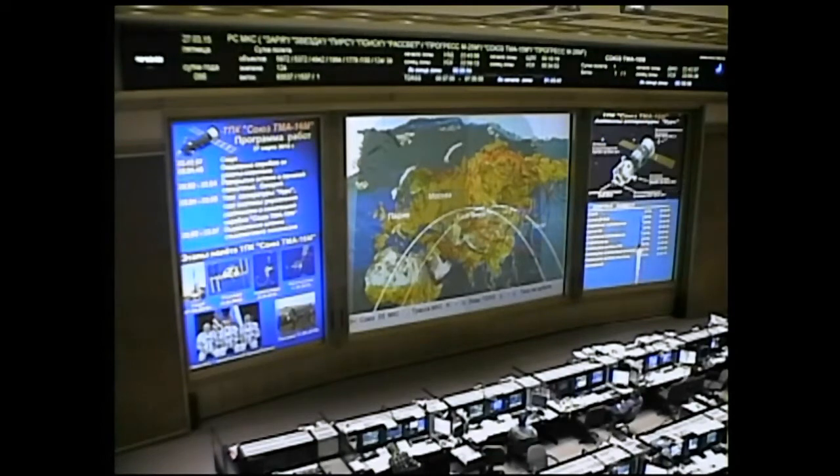And so for now, we'll stand by for confirmation of that solar array and antenna deploy. But the spacecraft orbiting at its initial altitude of about 143 miles by 118 miles. That orbit going to be raised systematically over the course of the next 6 hours as it chases down the International Space Station.